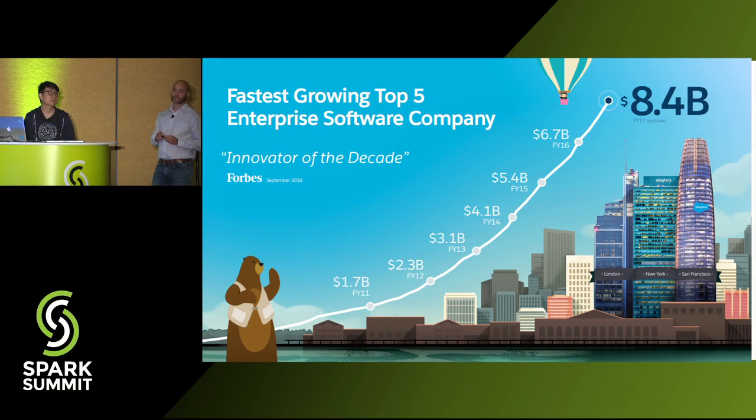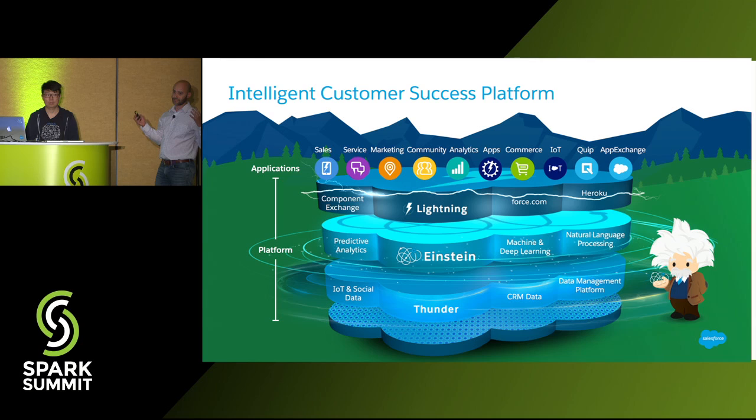Salesforce is one of the fastest growing software enterprise companies in the world. We'll cross $10 billion projected in revenue this year, and it doesn't look like we're going to stop anytime soon. And this is mainly due to the fact that Salesforce is much, much more than B2B CRM systems these days.